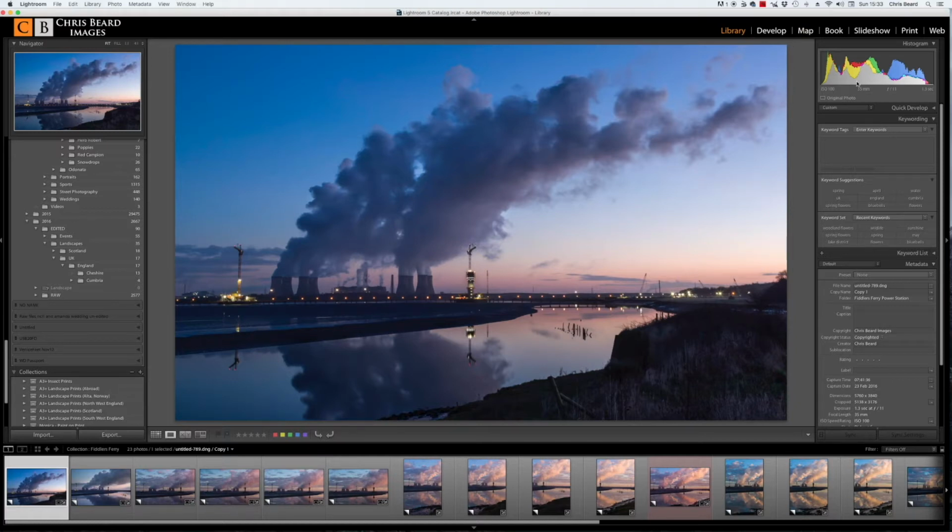So I framed this. I was using a 24-105 f4 lens. As you can see, I was at 35mm, ISO 100, f11 and a 1.3 second exposure. So I framed it to make sure I got all the steam in. Reviewed it on the back of the camera and decided, where can I go from here?